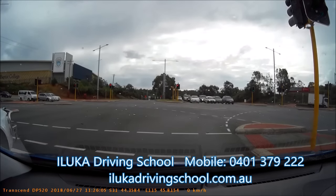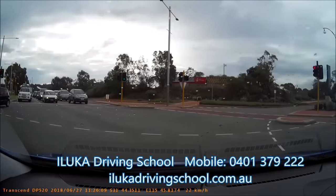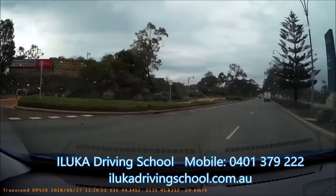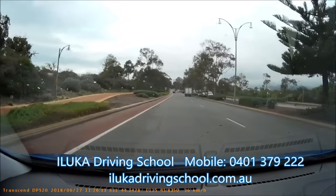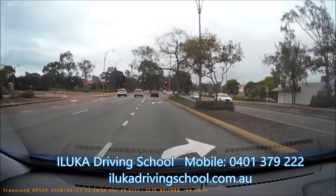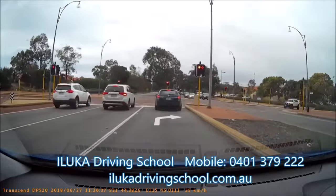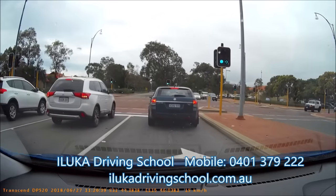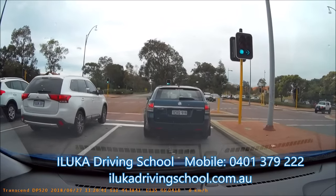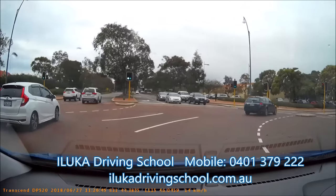Okay, we've got a red light and a green arrow. Go straight to the left lane. Just glance across to the left, make sure no one's going in this lane. Okay, coming down to these lights do have an arrow. Okay, green light and green arrow, meaning the traffic facing us is waiting. And safely go around the corner.